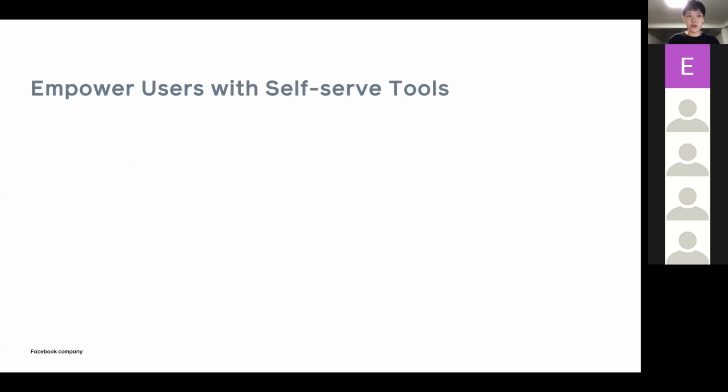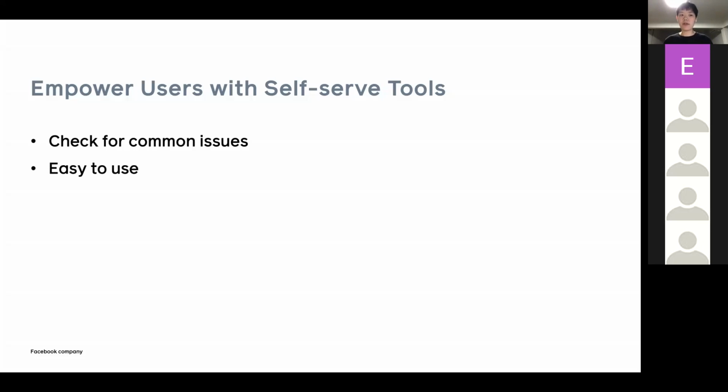Building self-serve tools means that you empower the users to be able to check for common issues on themselves so that they can solve these common issues as much as possible on their own without needing to open a support ticket or asking for any help from your company. These self-serve tools should be built with the ease of use in mind, because we want to reduce the friction to adopt these tools as much as possible.